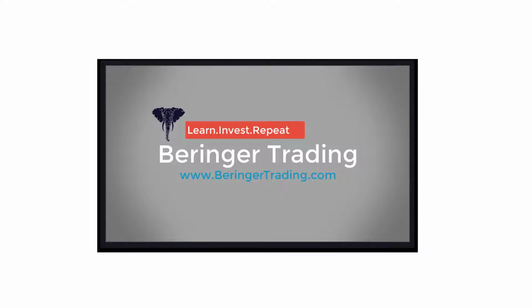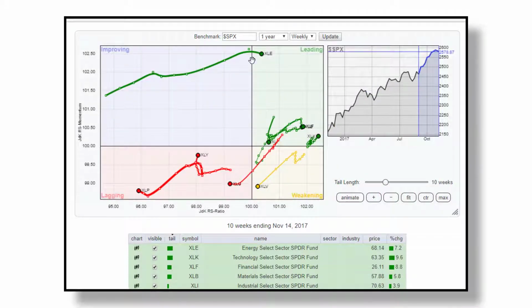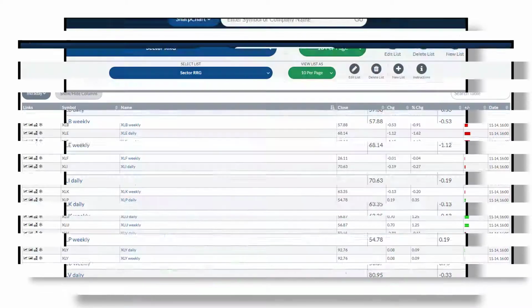Let's take a look at the relative rotational graph here and see how the sectors are doing. First thing I see is that the energy sector has transitioned from improving to actually leading despite today's pullback. We still have our outperformers here as far as the technology sector, financials, materials, and the industrials. I do note that discretionary, XLY, although it's underperforming, we're seeing an improvement here in momentum. It's interesting. Let's take a closer look at it.